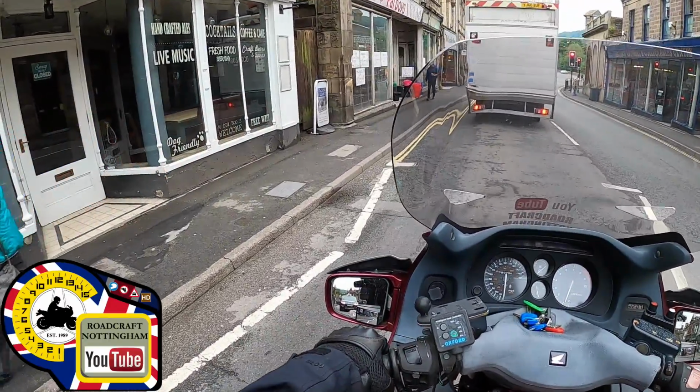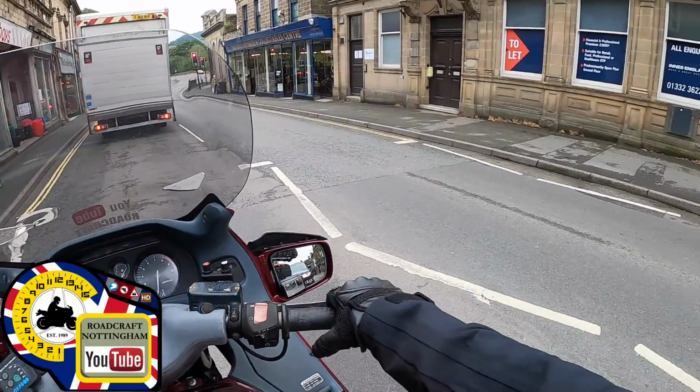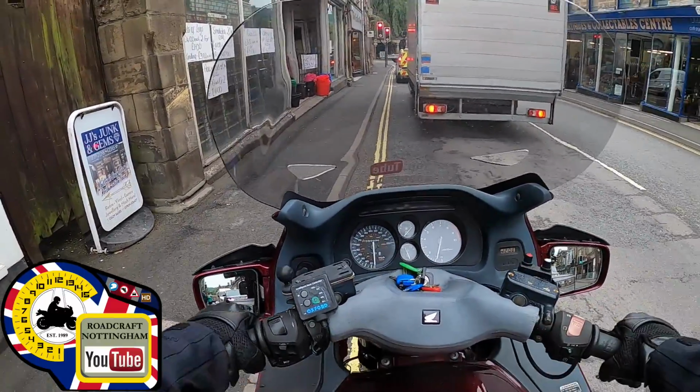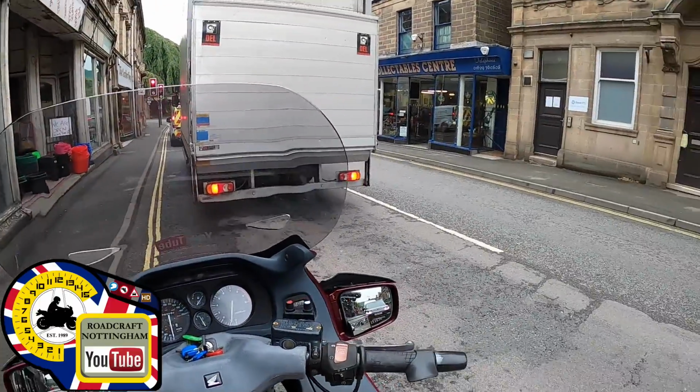If you look here, I can see in the shop window on the left that there's a chevroned vehicle in front of that 7.5 tonner. Let me move over for you. And there he is. 7.5 ton. It's not a 7.5, it's a 3.5, isn't it?